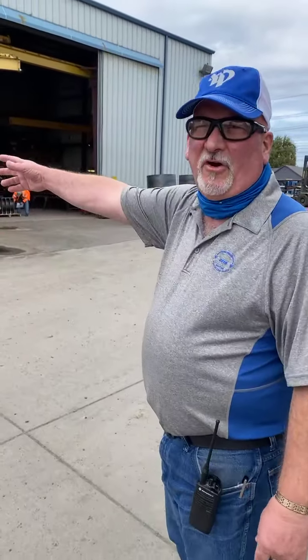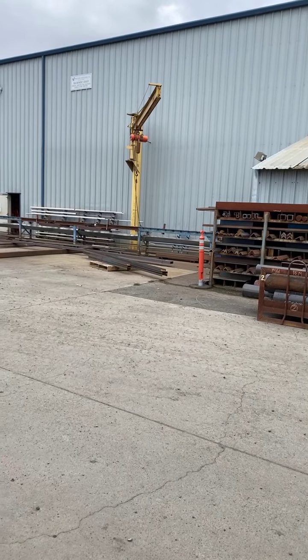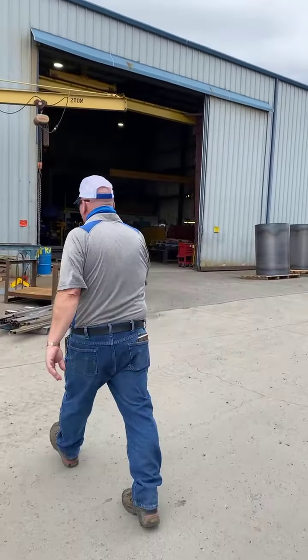This is our saw. This is where we cut everything. You'll see all the metal around here. Another job that we have here. If you want, we can poke our head in there.